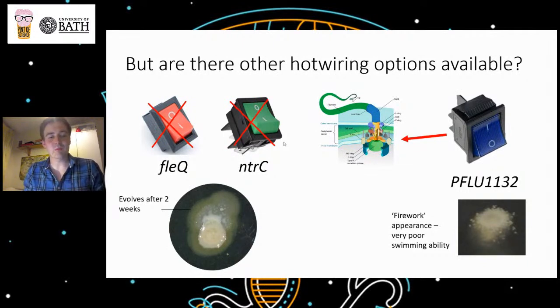So what this shows is immediately we can work out why the green switch, the NTRC switch, is used preferentially by evolution over the blue switch. It's because the blue switch takes a lot longer to evolve, and it also provides a much poorer motility, a poorer swimming ability, than the green switch.